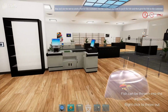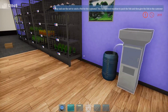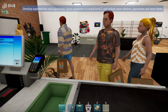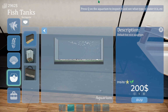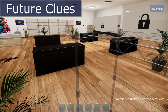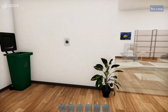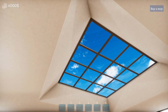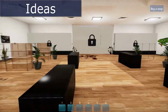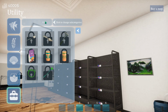So that could be a nice element that's in there to give someone a bit of a challenge between stocking shelves, taking care of the customers, making sure the fish are all healthy and happy, and setting up new homes for more fish. I also liked that you can pretty much see how big the store will be able to be expanded, so you get an idea of just the immensity of the game and the direction which the store is going to go in. I do hope that they add more fish and maybe some reptiles or something interesting like that.